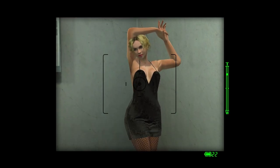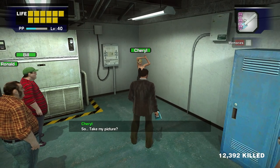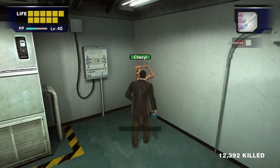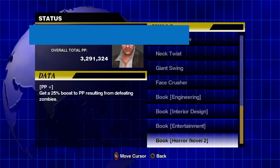If during the course of the game you manage to rescue Cheryl, you can quickly snag all the books for more gains from Cheryl's photo op event at the end of the game. But other than that, there's not much practical application for these books. They just become available too late in the game. At that point, there are far more lucrative ways of farming PP.